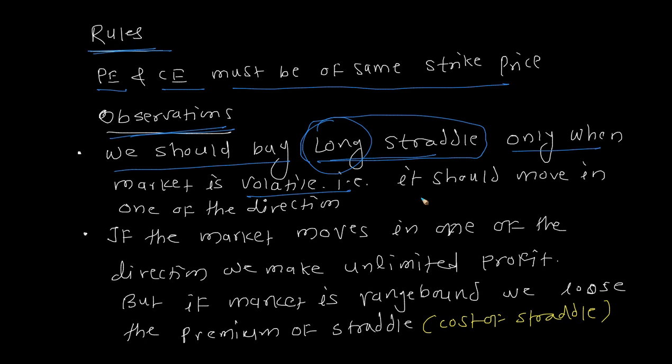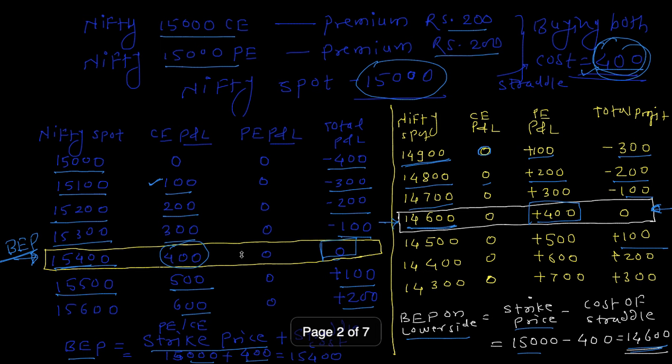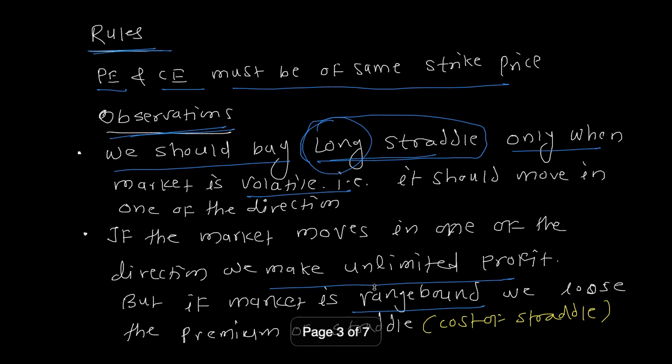So if the market is in a range, probably we will get a loss. If the market moves in one of the directions, we make unlimited profit, right? But if the market is range bound, that means it is in the range. As we saw, our range was between 14,600 and 15,400. If the market is moving in this range, we are going to lose the cost of the straddle. At max, we are going to lose that. Right. So that was about the long straddle.